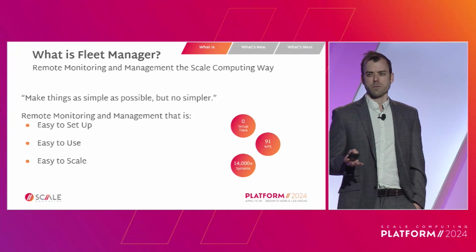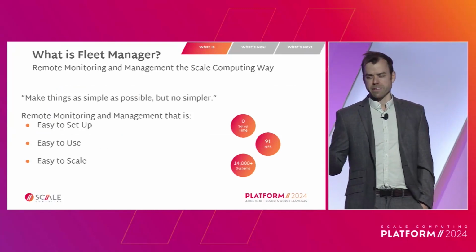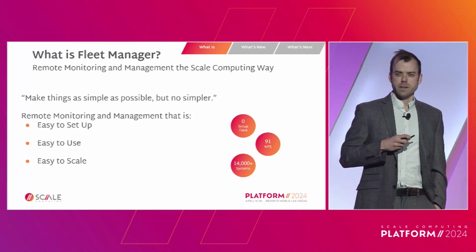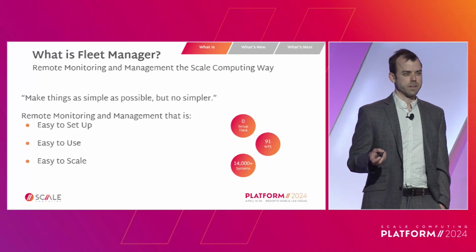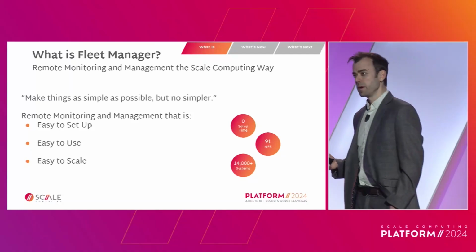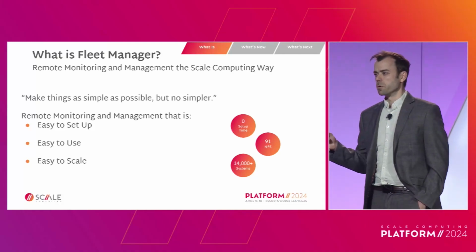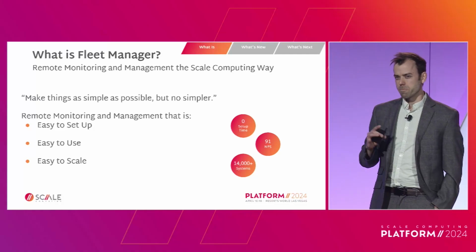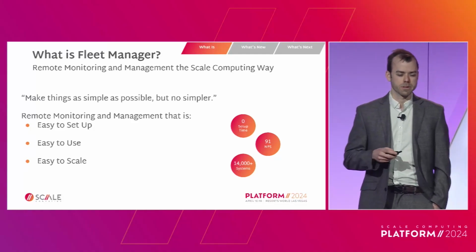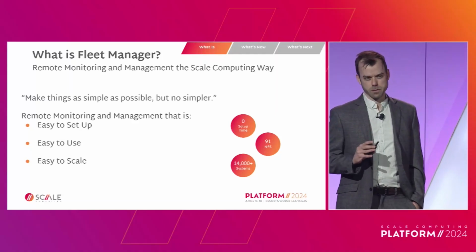I'm going to start off with sort of what is the philosophy of Fleet Manager. I'm not going to be able to say it as eloquently as Craig or Scott might, but Fleet Manager is carrying on the long tradition of Scale Computing, simplicity engineered, right? So there's a lot of remote monitoring and management solutions, but we're trying to do remote monitoring and management the Scale Computing way. A very smart person you may have heard of once said that you should make things as simple as possible, but no simpler.